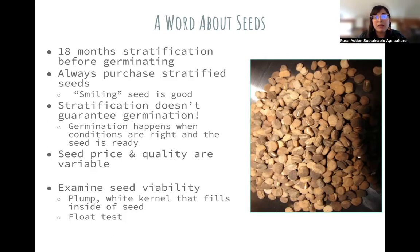You can also do what's called a float test. So if you put your seeds in water and your seeds sink, that means they're good. The ones that float, you're going to want to get rid of those because they're probably not viable.